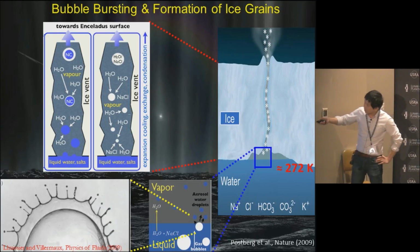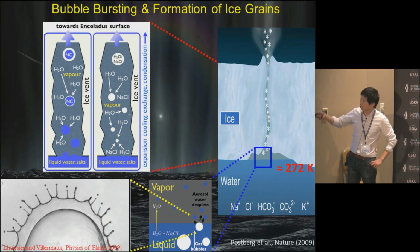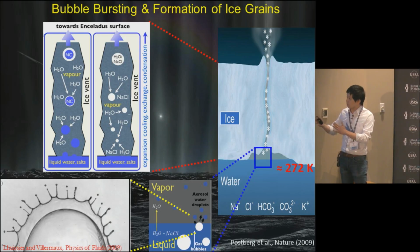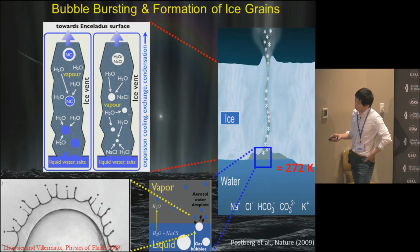And so this is a concept that grains could form from water, or tiny water droplets, or they could form from pure condensation as a nozzle effect of the sublimating or vaporized water vapor getting away from the subsurface water reservoir.